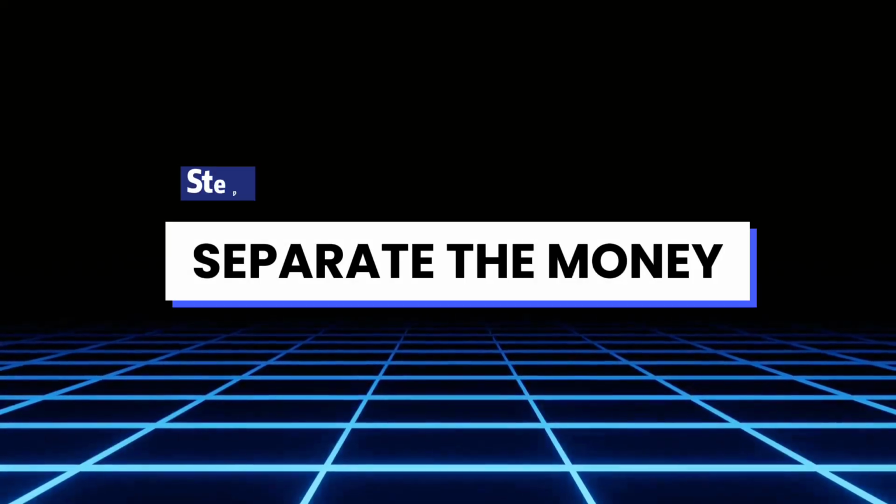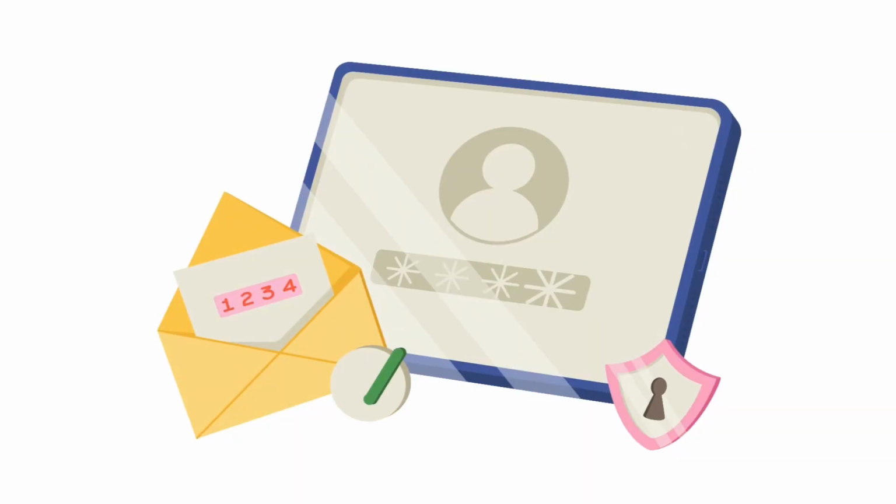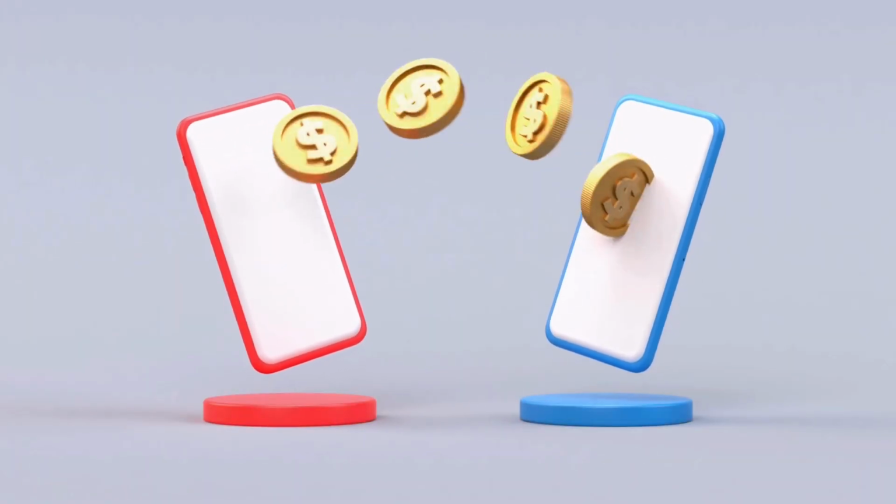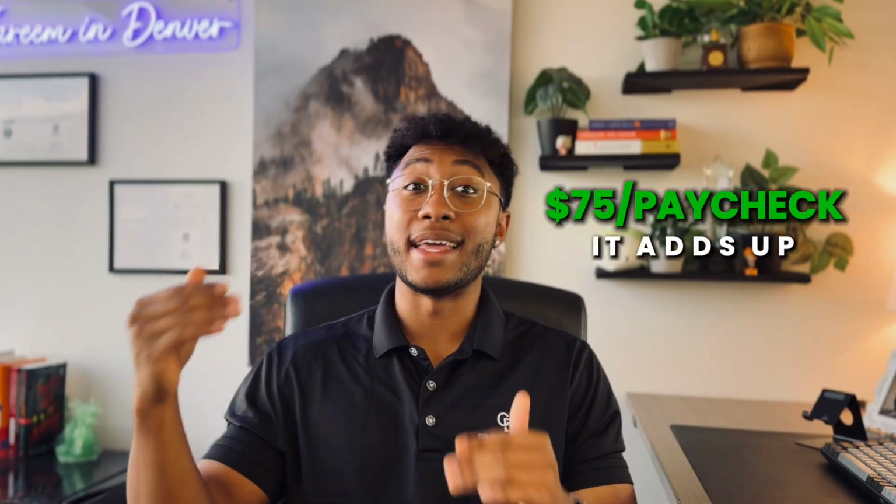Step three is separate the money now. What I would do is open a separate savings account and label it the house fund, anything that makes it easy. Not your checking account, not your general savings, a real dedicated place. Then I would automate a transfer every time you get paid. Even if it's only $75 per paycheck, it adds up.